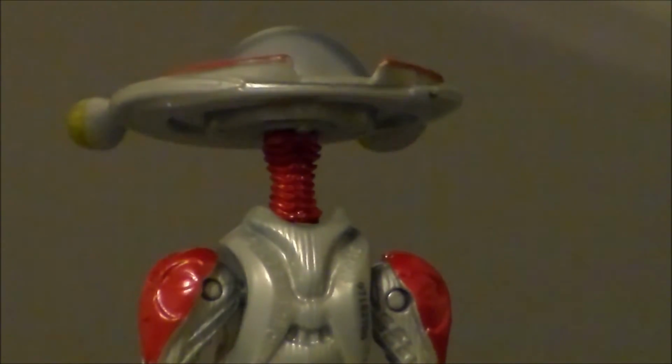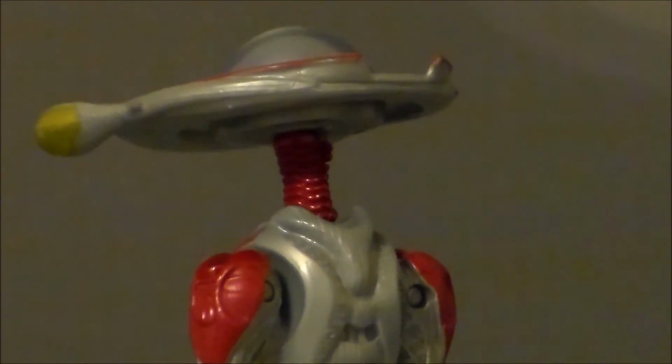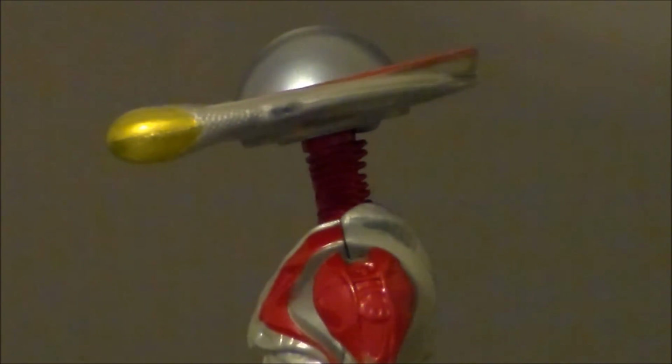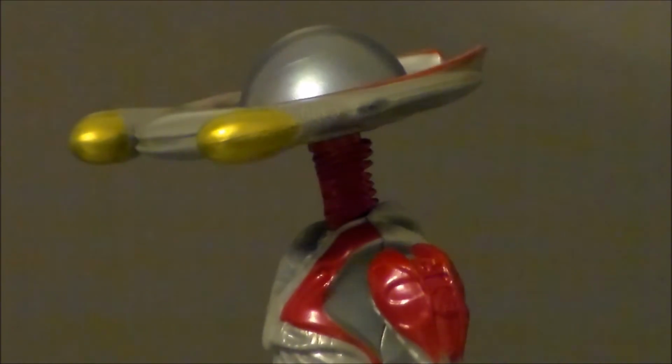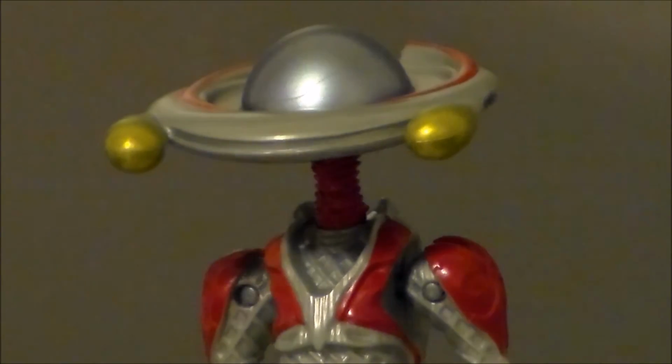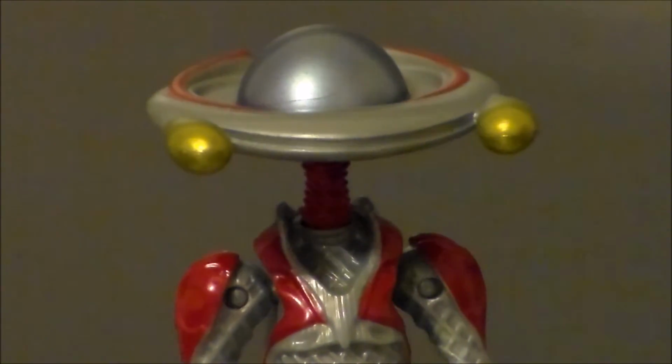There is hardly any, in fact, there are no paint apps on the back of the little robot. I'm presuming there should be, it looks like there should be more on his back. It just kind of stops at his shoulders. I guess we'll see in the movie. I really didn't pay attention to him much in the trailer, but yeah.